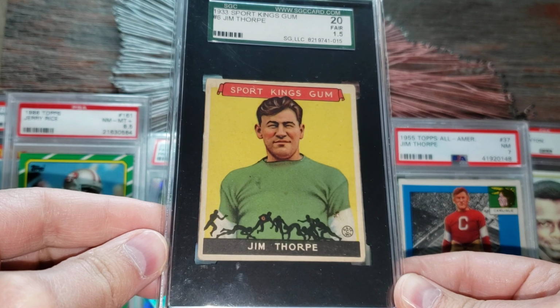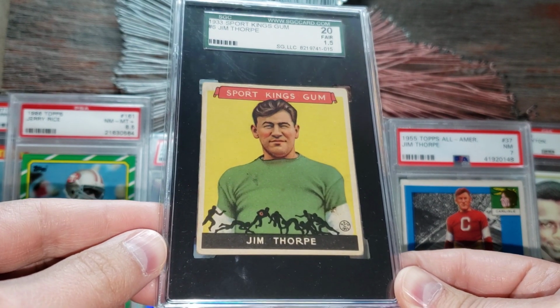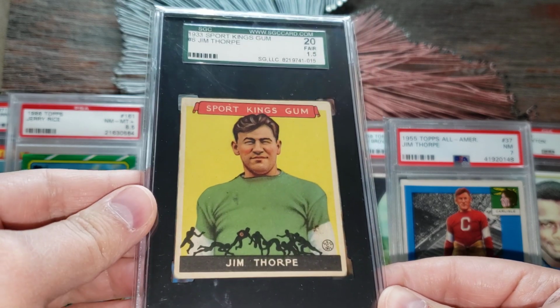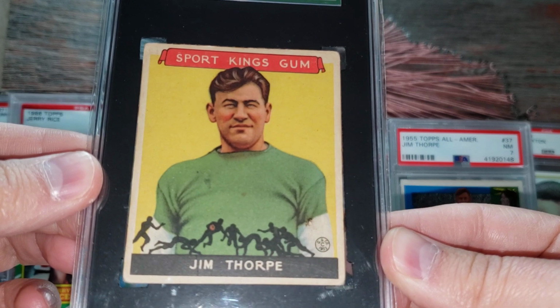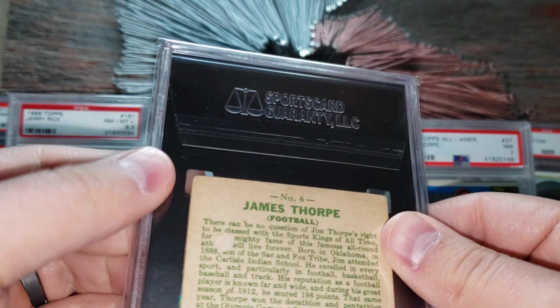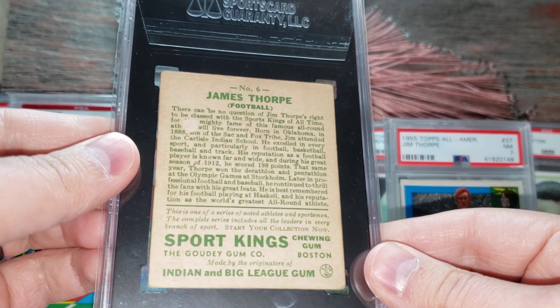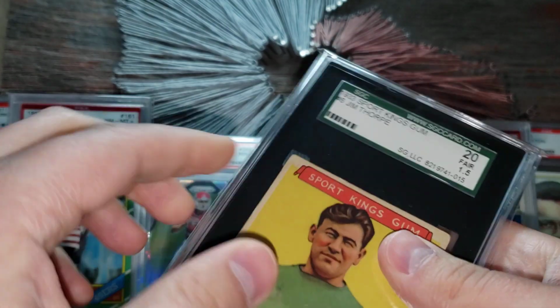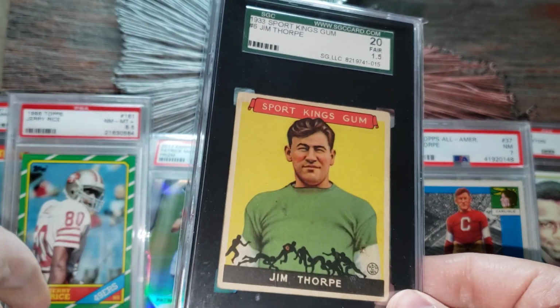Graded at a 1.5 fair, but again, for the price, or for the grade, this presents very well. Again, from a great set, that 33 Sport Kings set. Check out the centering on the front. And the presentation is great. A little bit of paper loss on the back there. But again, the Thorpe and the Grange present really well together.